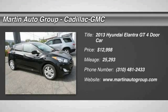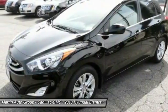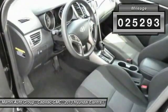The 2013 Elantra. The Elantra boasts the most interior room in its class and gets an exceptional 35 miles per gallon. With its luxurious standard features, the Elantra is an easy choice and is priced below $15,000. This vehicle has less than 30,000 miles.